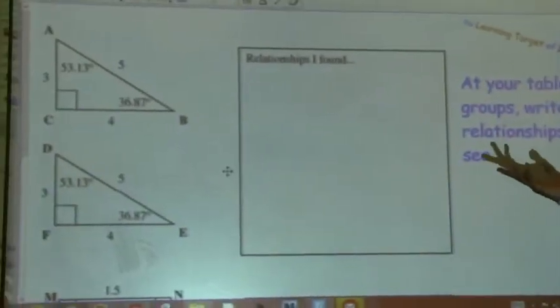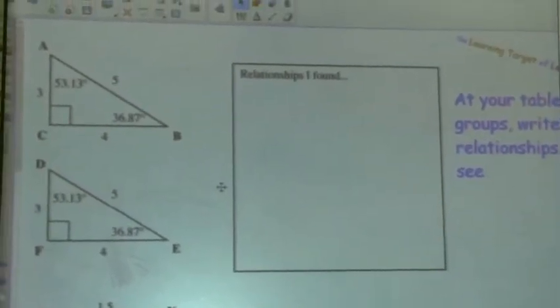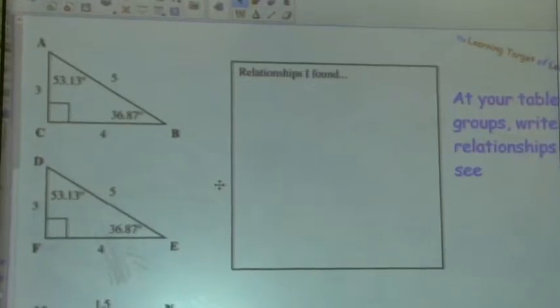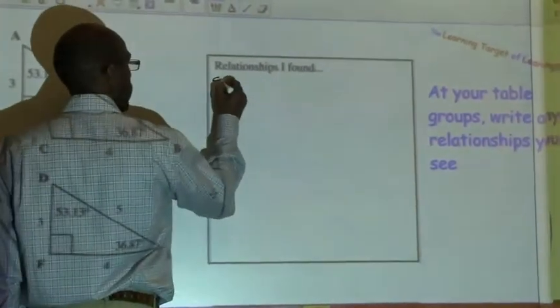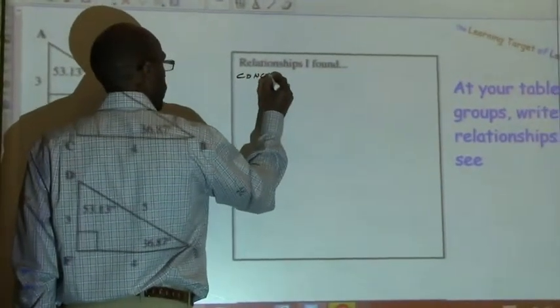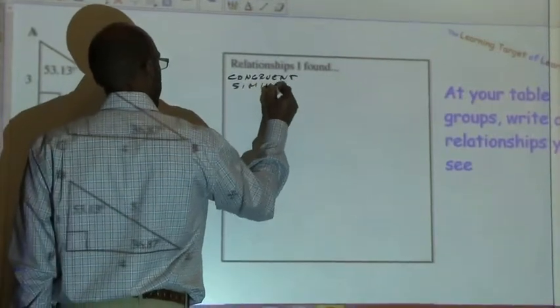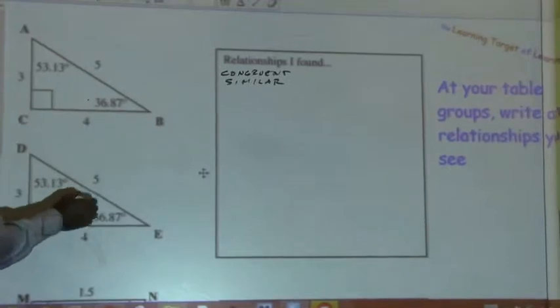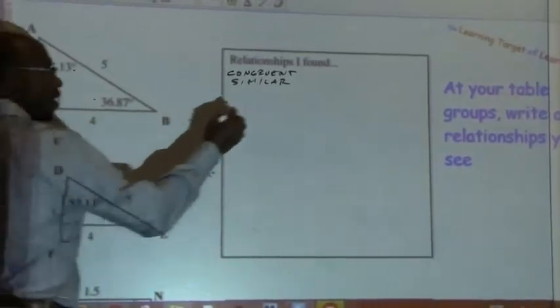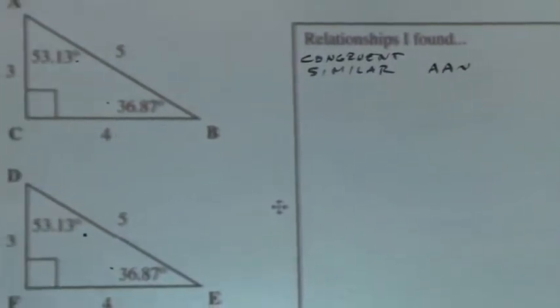Here's triangles. Is there anything to say about them? I assume AA, SAS, that kind of stuff. What do we see here? They are congruent. He says congruent. Similar. How can you tell they're similar? You have the same angles. So I can tell AA would do it for similar. I'm not sure what the rules are for the congruence deal.